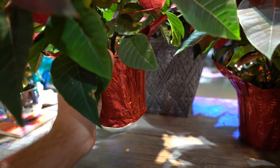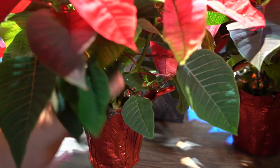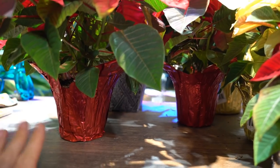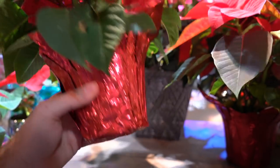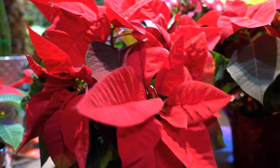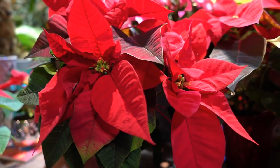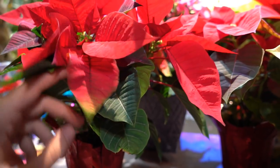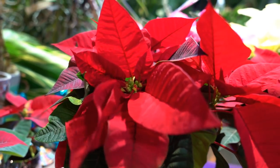Then the next thing, what some might consider the most important aspect, is watering. The reason I'm showing off the little foily thing here is because I really don't like these foils. For people who are just getting into plants or maybe don't know any better, they don't realize that these don't drain. Poinsettias do not like to sit in water. They like frequent waterings, but it doesn't need to be drenched. Usually the top inch of soil should only dry out for about a day, if even. Like I said, light frequent waterings are good with these guys.